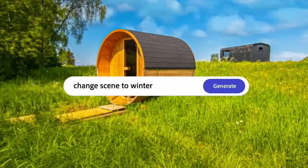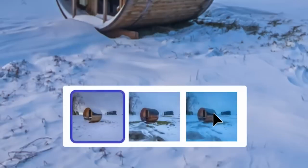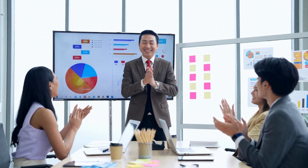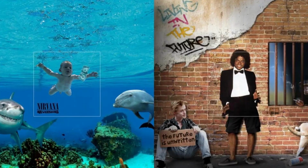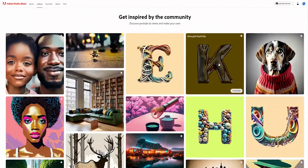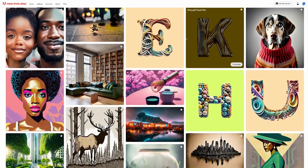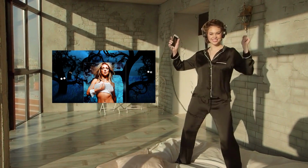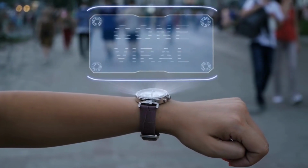Then there's Adobe's AI tool, Generative Fill, powered by Firefly. This has been getting a massive response on the internet. Some people have been using it to extend famous album covers. They've been using it to design backgrounds, going beyond the cover's frame. These allow music fans to reimagine their favorite album covers. Some of these examples have gone viral.